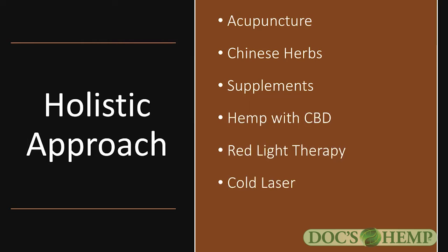Cold lasers are wonderful tools. They tend to be quite expensive forms of light. And again, follow the instructions on your particular unit for an acute inflammation for the first week or so, and for chronic problems after you've passed that sort of 7-day, 10-day mark.